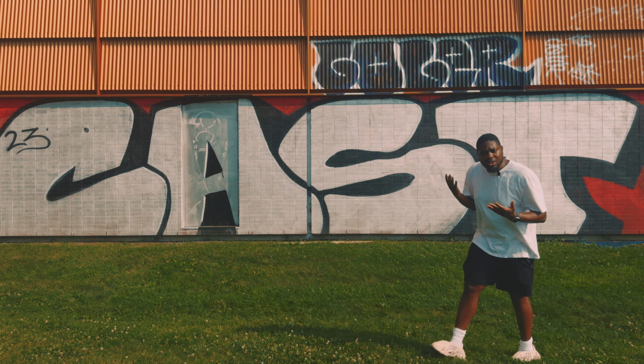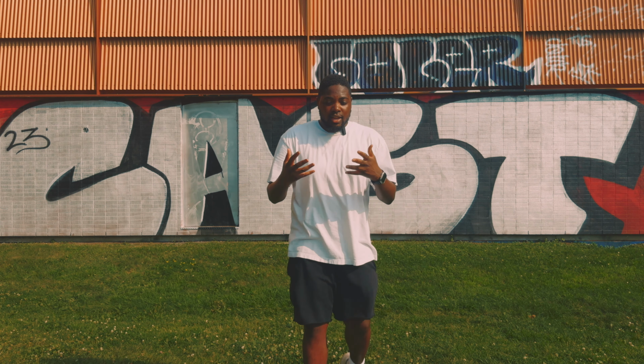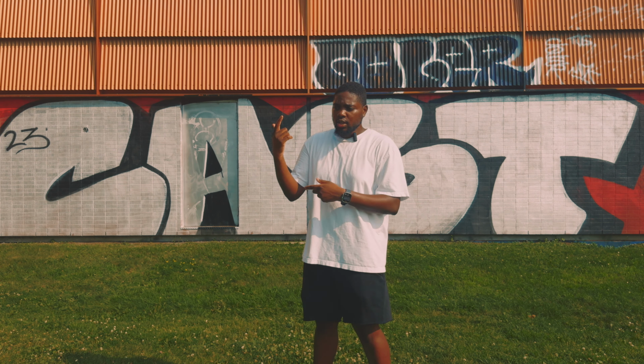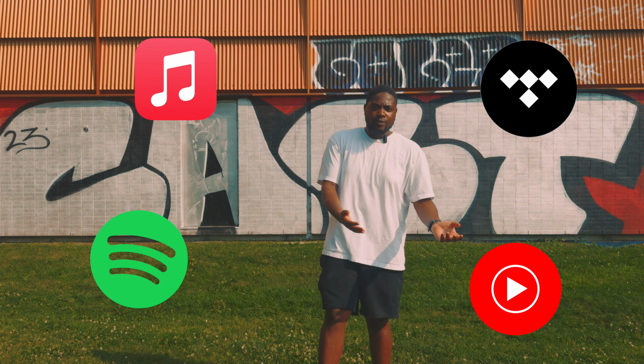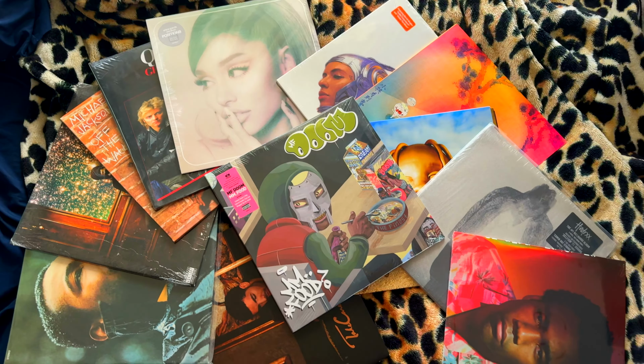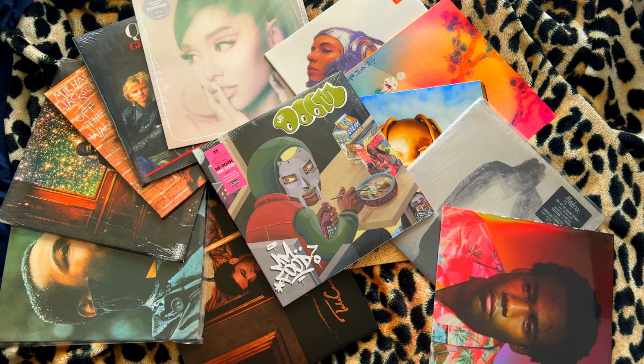All right, so I listen to a lot of music, and these days I'm not too happy about how we actually consume our music. Streaming services have been taken over, physical media is dying, except for vinyl, and I figured out a way that I can actually connect with the music I listen to.